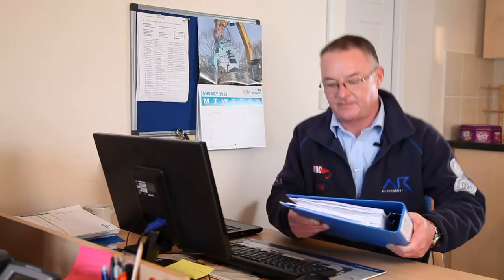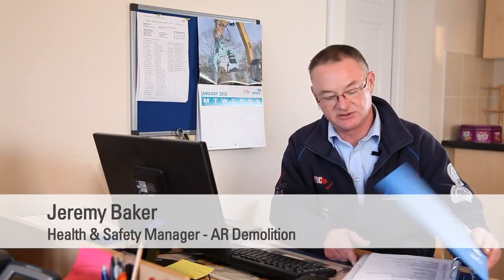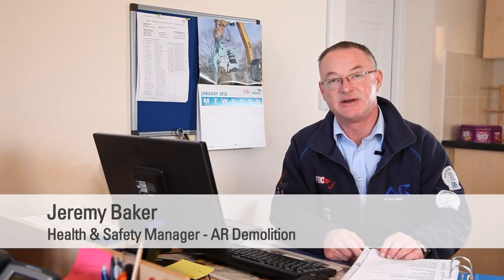Yeah, we've got the site file here which contains all the information which we need to undertake the task. It's got all the forms the client will need to see before we commence any demolition. So an important part of the design is the drawings.